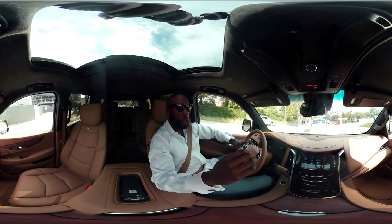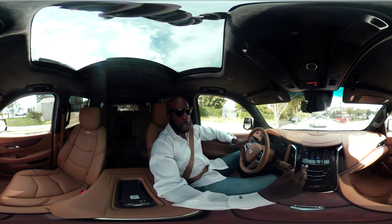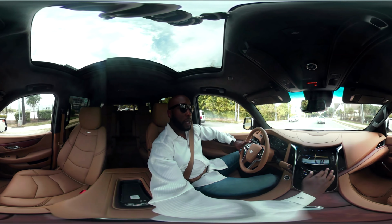Now, the navigation is really cool for when you're having to go to some of these small towns like I do for these football games and you get lost. You can put your manual input destination on the touchscreen. You can also use your voice commands from the steering wheel to help get you where you're going.